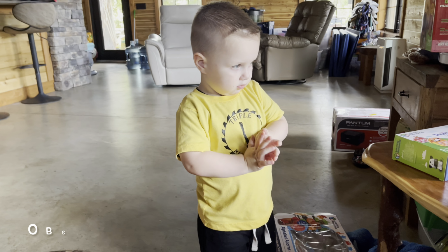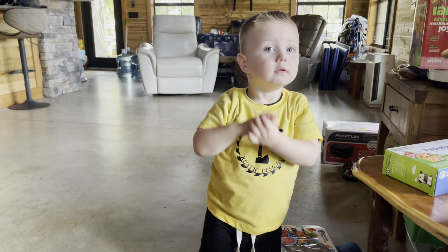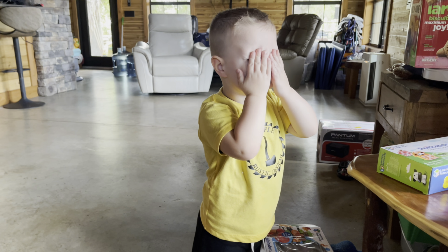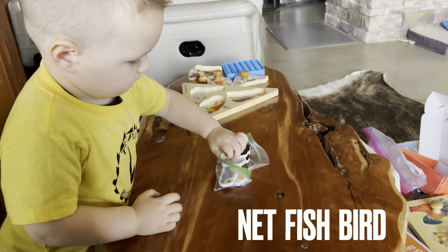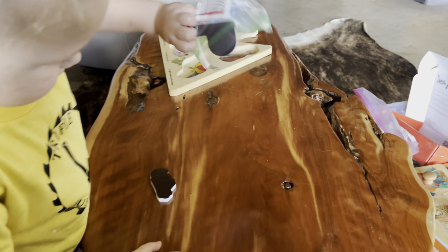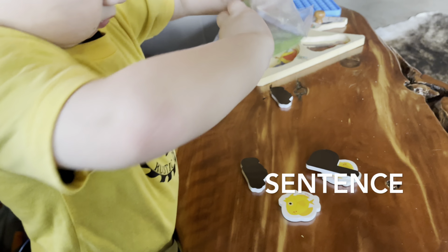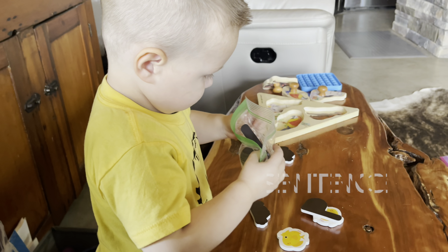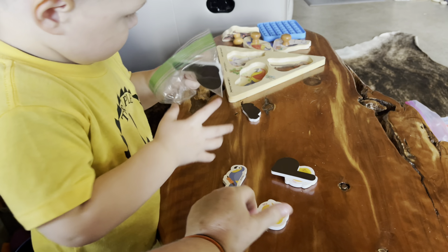More? Do you want more? Peekaboo. Net, bird, fish. You catch the fish with a net. You catch the bird with a net.